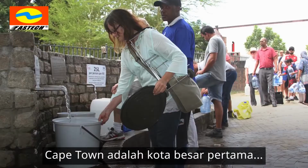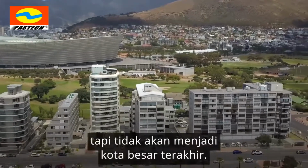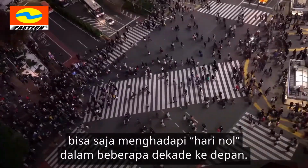Cape Town was the first major city to risk running out of water. But it's not going to be the last. Jakarta, London, Beijing, Tokyo could all face their own day zero in the coming years.